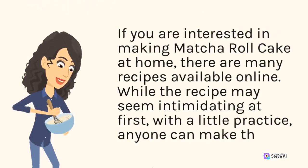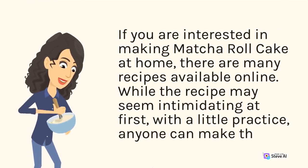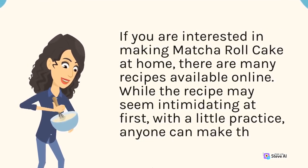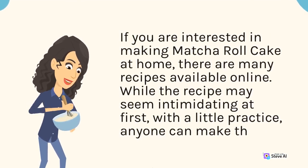If you are interested in making matcha roll cake at home, there are many recipes available online. While the recipe may seem intimidating at first, with a little practice, anyone can make it.